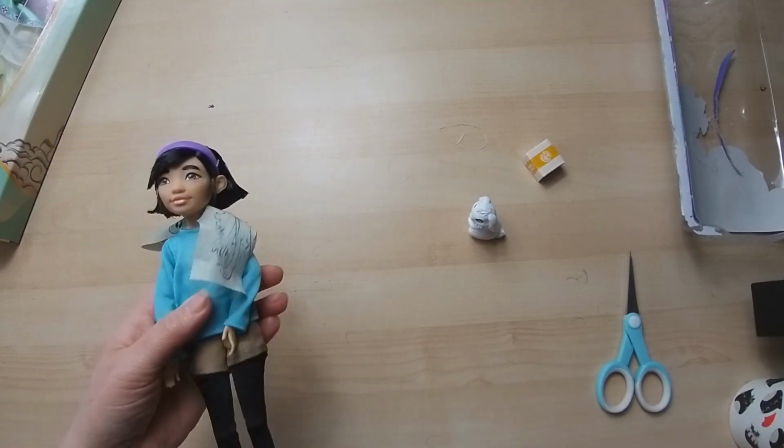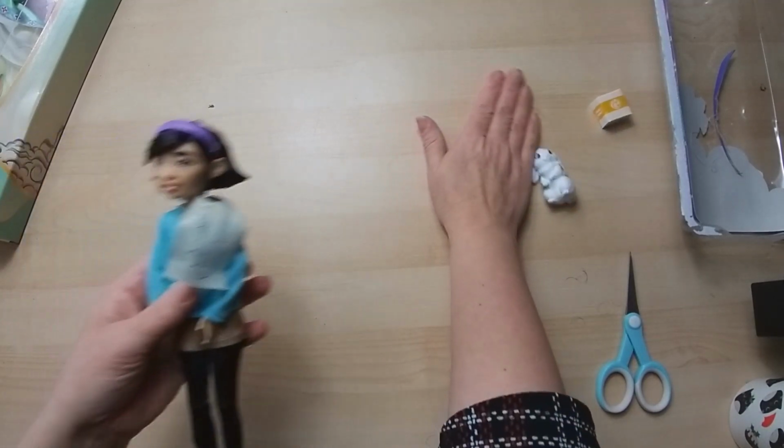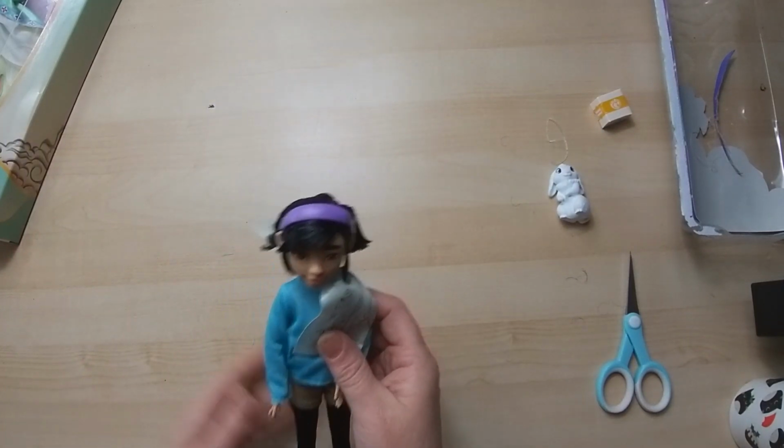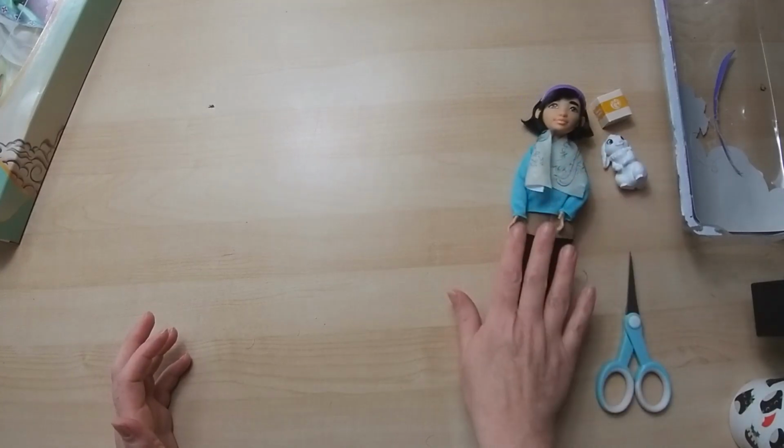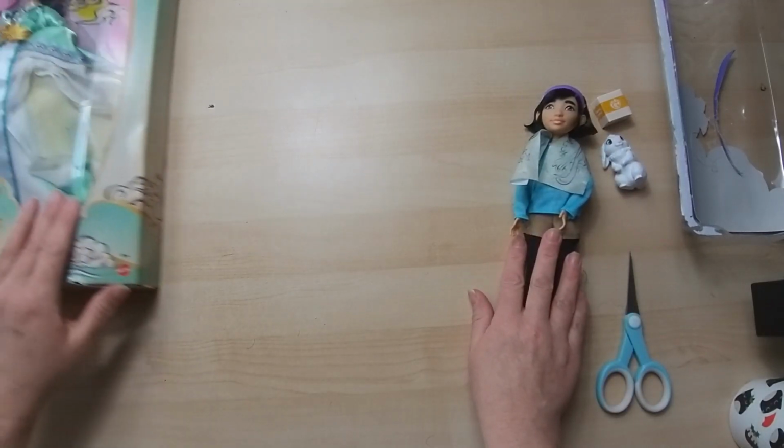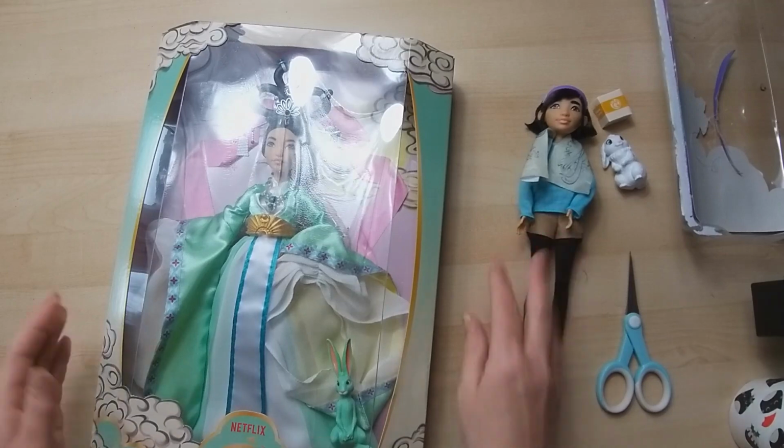Lovely, lovely little doll. I mean, obviously, if you've not got Netflix, I don't know whether they will be bringing it out on a DVD or anything like that. It would be nice if they did, because, like I say, it's a lovely little story. So we'll pop her there, and we're going to grab in this beauty.